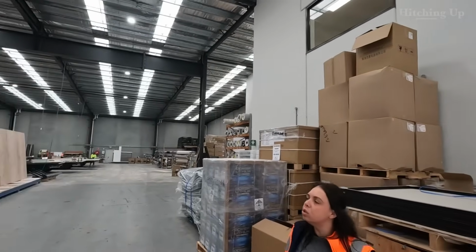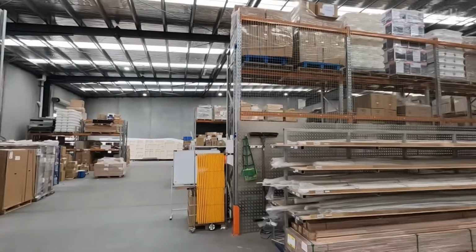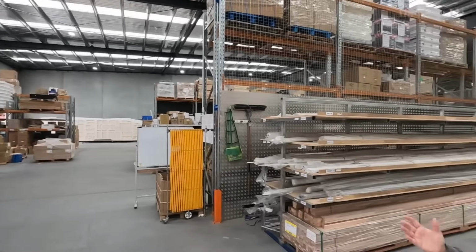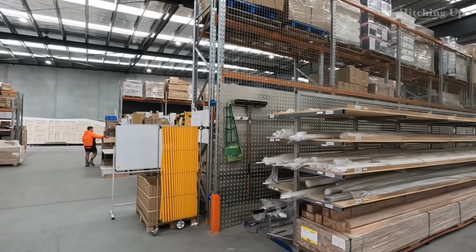So this is the store, so everything gets delivered in here. And the store allocates per day, or the day before, what parts need to go in each van. Yep. So they have kind of buckets, I'll show you.